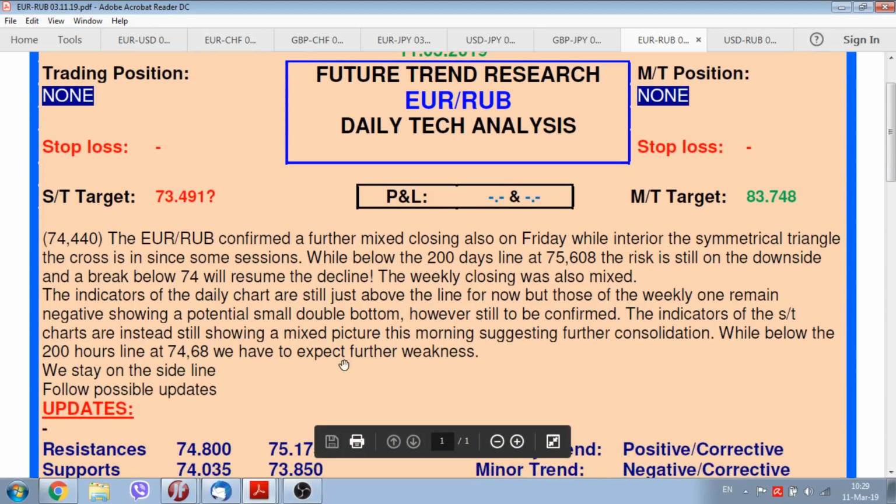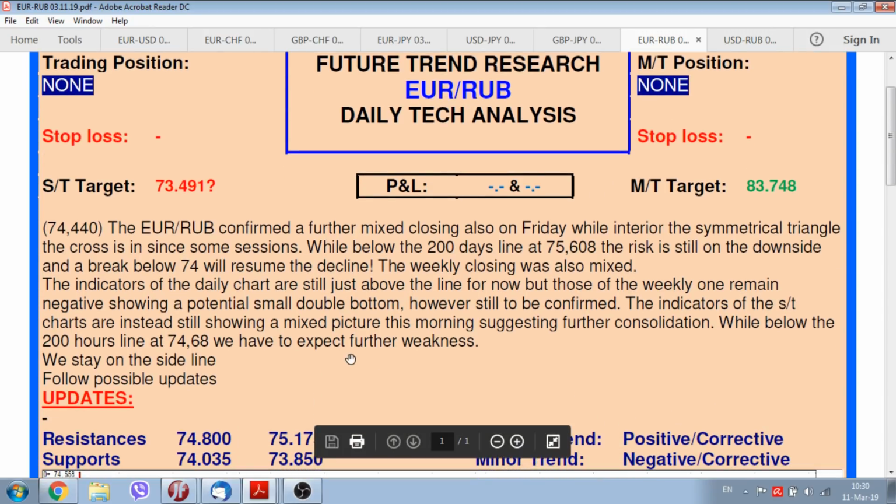Euro-ruble confirmed a further mixed closing also on Friday, while inside the symmetrical triangle, the cross is seen for some sessions. While below the 200 days line at 75.60, the risk is still on the downside, and a break below 74 will resume the decline. At the moment, as you could see, FutureTrendResearch prefers to stay on the sideline.